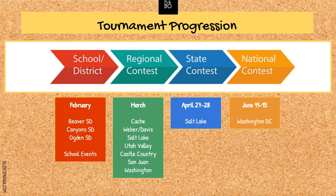Most of the school and district events happen in February or perhaps even earlier in the year. We currently have district level competitions at Canyons and Ogden School District. And we're hoping that Beaver is able to come back online now that we're moving out of our virtual COVID model. We're hoping also that Jordan District will soon start having its own district level competition. Depending on what school you teach in, like if you teach within Canyons district boundaries, but you teach at a charter school, you don't go to their district contest. That serves the district schools. Same with Ogden.